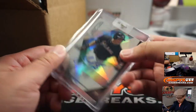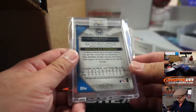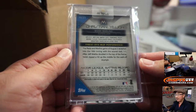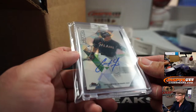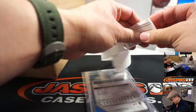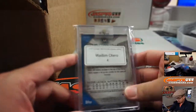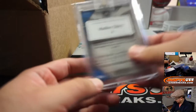And then we've got Christian Yelich, Marlins edition. Kind of fooled me for a second, for 2014. Nice. It's on card as well. Nice. Or 2015, that is.